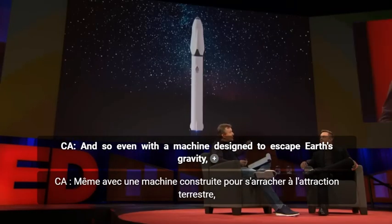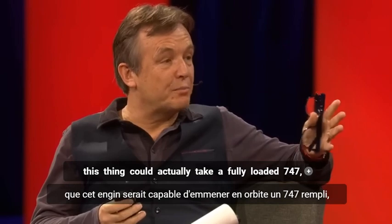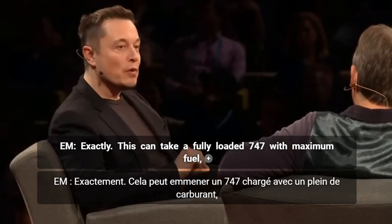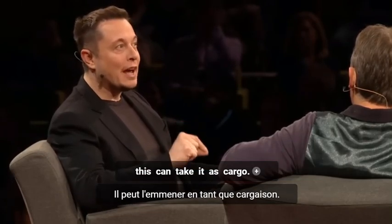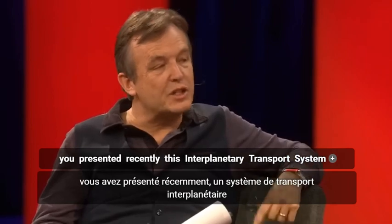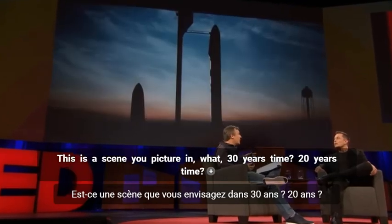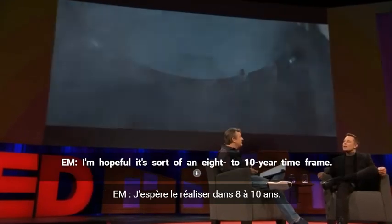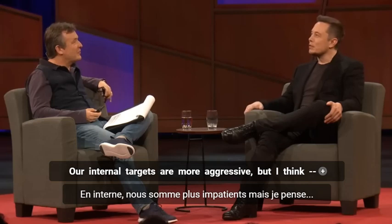And so even with a machine designed to escape Earth's gravity, I think you told me last time this thing could actually take a fully loaded 747, people, cargo, everything, into orbit. Exactly. This can take a fully loaded 747 with maximum fuel, maximum passengers, maximum cargo. This can take it as cargo. So based on this, you presented recently this interplanetary transport system, which is visualized this way. And this is a scene you picture, what, in 30 years' time, 20 years' time? People walking into this rocket. I'm hopeful it's sort of in the 8 to 10 year time frame. Aspirationally, that's our target. Our internal targets are more aggressive.